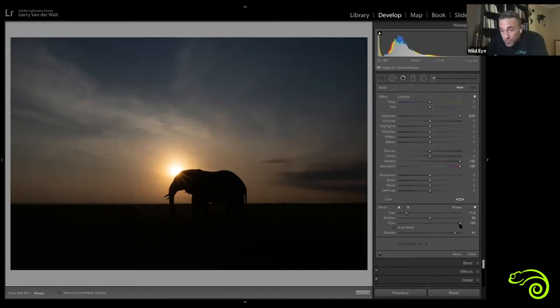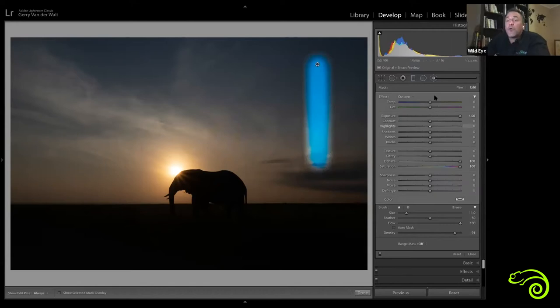Now, flow. Flow means that with every stroke, how much of all the adjustments applied here is applied. So at 100 and a single stroke, 91% of whatever I've done here is applied in one stroke, right? If I take my flow down to 50%, it means that 50% of whatever I've buffered here will happen in one stroke. So one stroke. Got it? But now, if I keep going over this again and again, it will eventually get to 91%. Watch. Paint, paint, paint. Done. So I've now reached 91% of whatever I've done here.